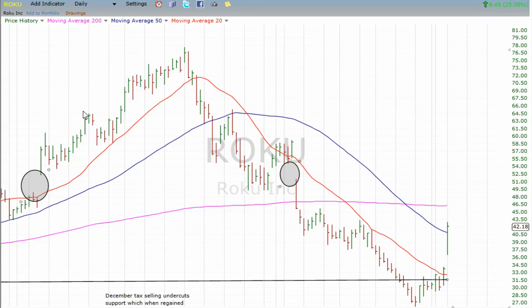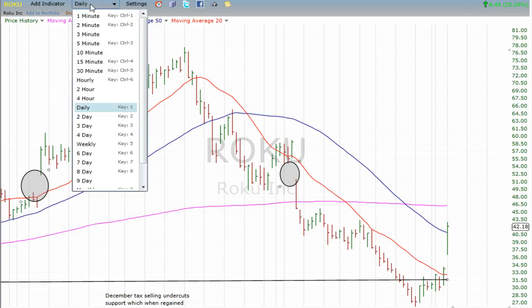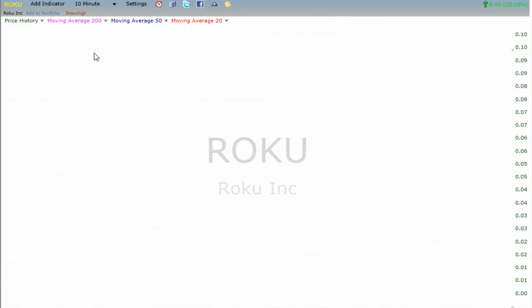why did we think Roku could explode out of this coil? Well, the all-time high on October 1st back here was 77.50. 50% of that range is 38.75. When Roku cleared 38.75 on Monday, it exploded in tandem with an opening range breakout. We'll take a look at a 10-minute to see what I'm talking about.